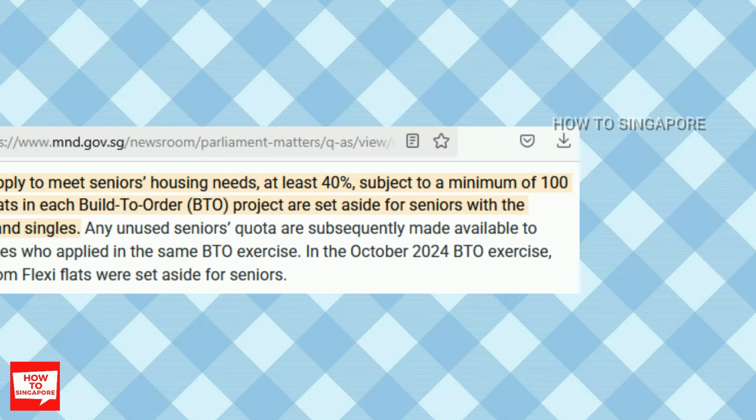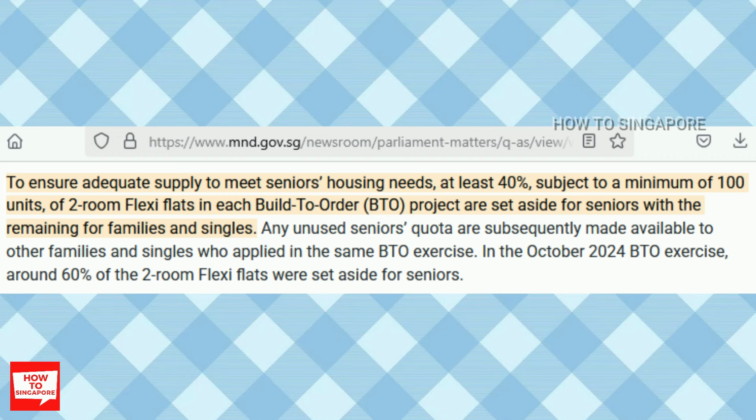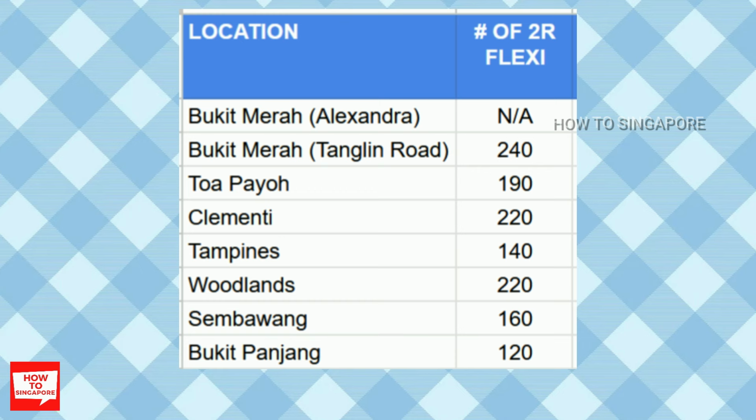You see, HDB has this rule whereby at least 40% of the 2-room flexi will be allocated to seniors. And there is a caveat that they put, subject to a minimum of 100 units on each project. So, in this table, I have summarized the number of 2-room flexi flats for each project in July BTO.